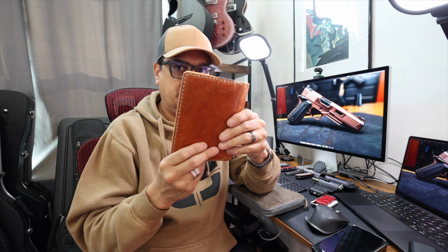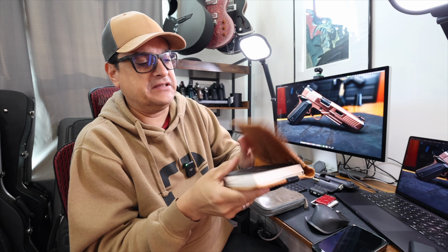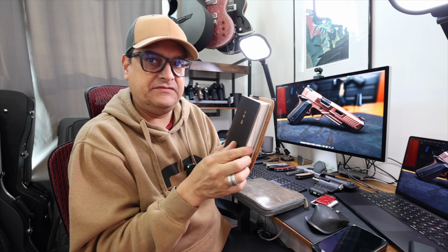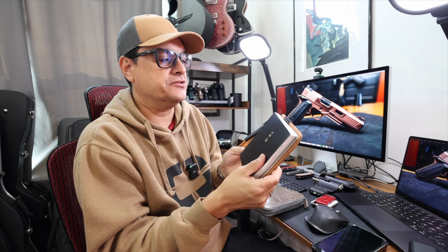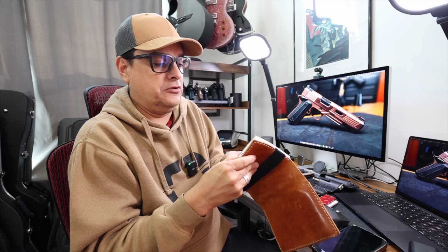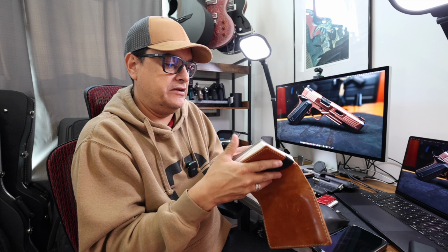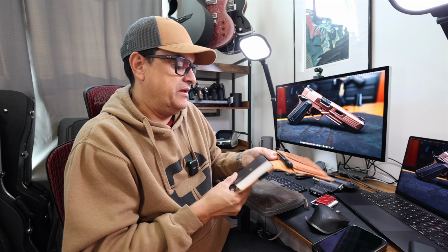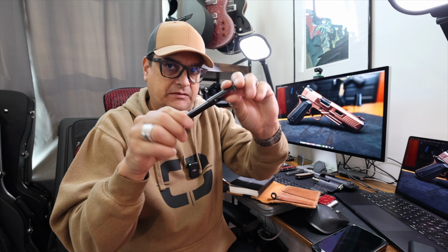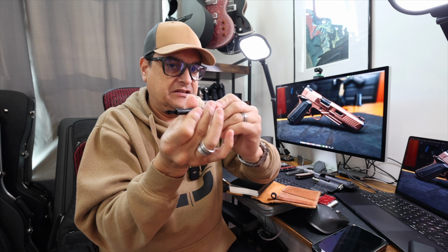This is a Galen Leather journal cover, and on the inside I have a Hobonichi 365-day planner slash journal. And I think in here too is just a little notepad. Yeah, I just got a little notebook in here too for writing random notes. And then the pen that I keep in here all the time is my Big Idea Design fountain pen EDC. It's called the Fountain EDC.